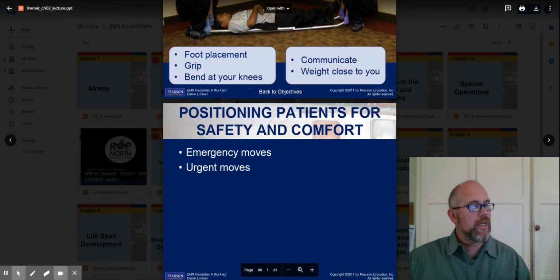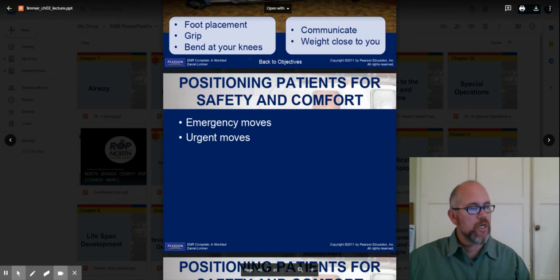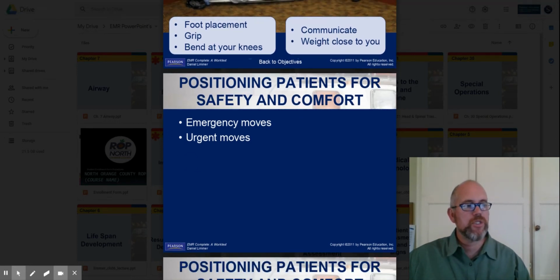Position patients safely and comfortably. I'm going to ask you guys to look into emergency and urgent moves, but basically these are two separate types of moves. An emergency move is something where I need to move a patient quickly because of life-threatening situations. It's referred to as life over limb. Think of that, okay? I need to save a person's life even though I might lose a limb. Urgent move means we've got to move them, but we're going to be careful.